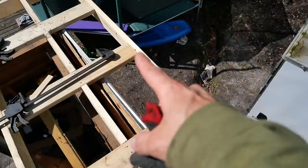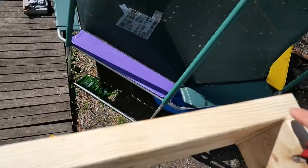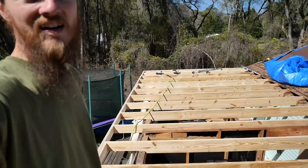We finished up all the fascia and it's looking really awesome. Some of these weren't perfectly even. See this shim? I had to shim them out, just a couple little spots. You can see right here, little eighth inch. Just a couple spots. And we are ready to start putting OSB on the roof. Huge, huge moment. We're gonna start that right now.